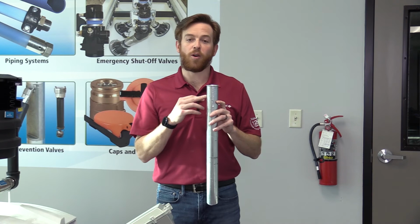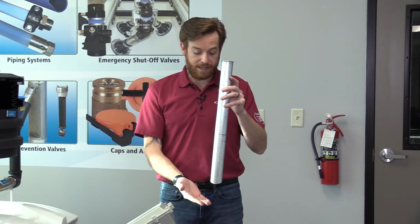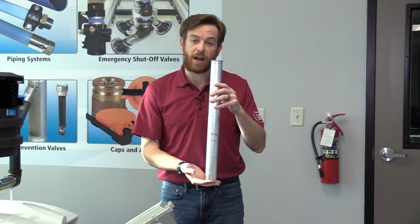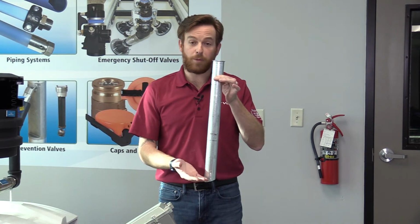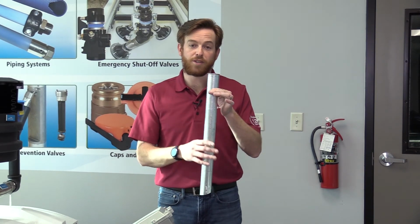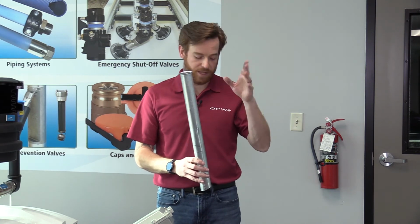Now the purpose of that hole is to allow airflow. So if ever the tank level rises above the bottom of this drop tube, if we didn't have that hole, the air would be trapped and it would stop any of the liquid from moving within this tube. So with that hole, we allow the tank to have free movement and the air to escape.